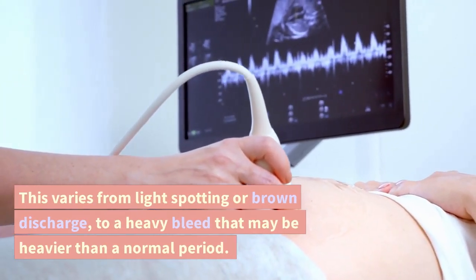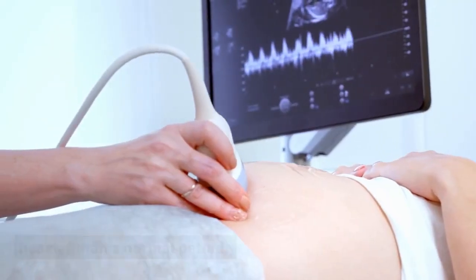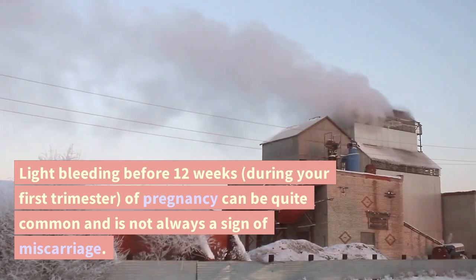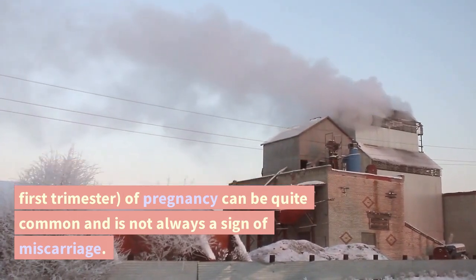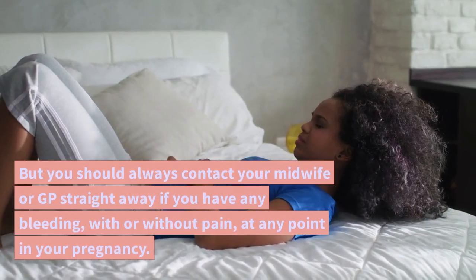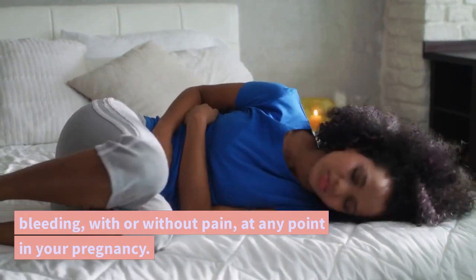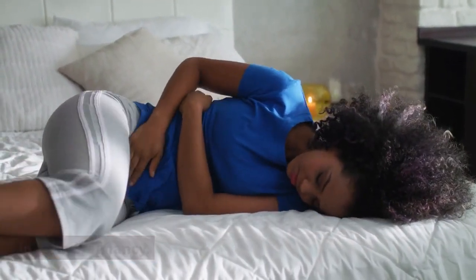Vaginal bleeding. Vaginal bleeding is the most common symptom of miscarriage. This varies from light spotting or brown discharge to a heavy bleed that may be heavier than a normal period. Light bleeding before 12 weeks, during your first trimester of pregnancy, can be quite common and is not always a sign of miscarriage. But you should always contact your midwife or GP straight away if you have any bleeding, with or without pain, at any point in your pregnancy.